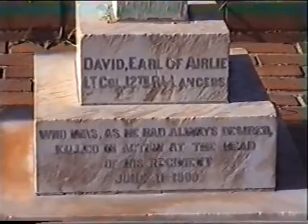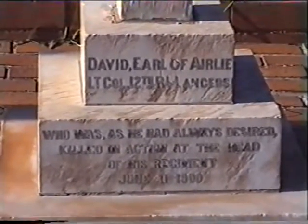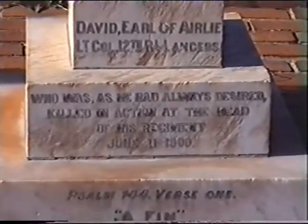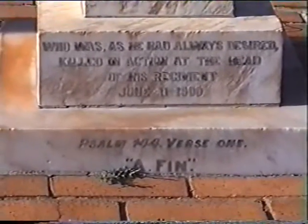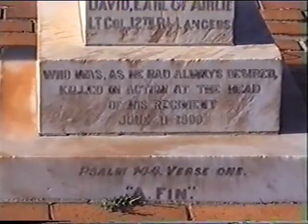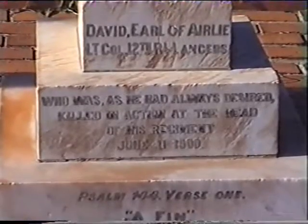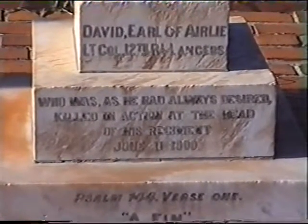David, Earl of Airlie, Lieutenant Colonel, 12th Royal Lancers. Apparently he stopped to reprimand a sergeant who let out a curse on the battlefield while they were doing a charge and copped a bullet through the head. Unfortunate.